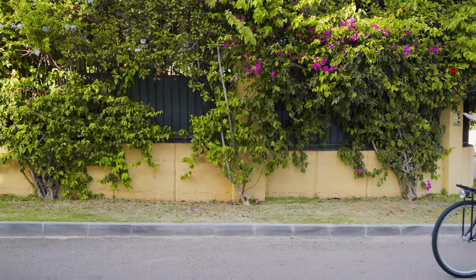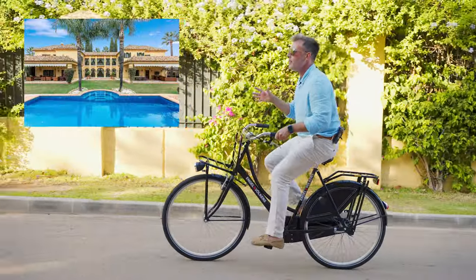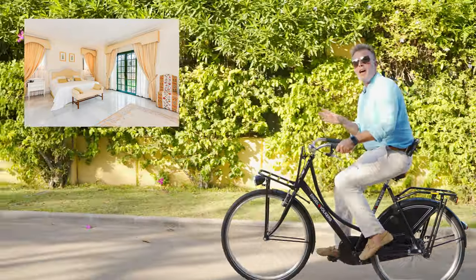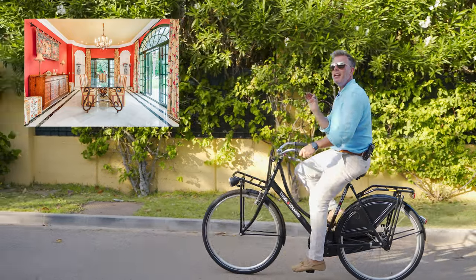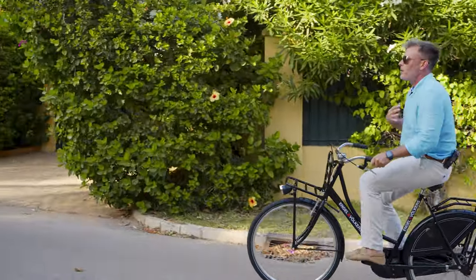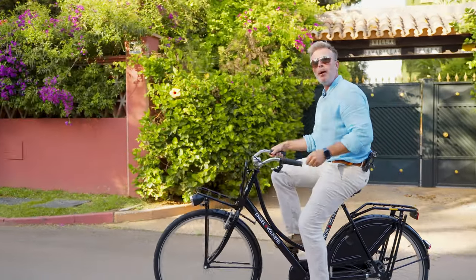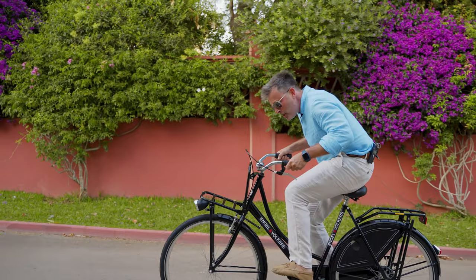So here we are, driving past Villa Amaria. Villa Amaria is around 700 square meters built, with over 2,000 square meters of plot. An absolutely stunning, classic villa. One of my personal favorites. Well, I've got a lot of them. Okay, so we're gonna go up to the chapel and then we're off to the commercial center. So let's go, woohoo!